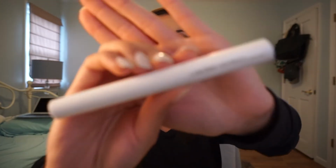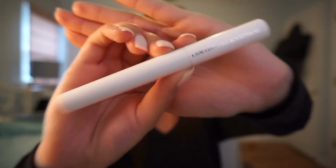For mascara, I brought the one that I can't live without. The lash primer, I mean, that I can't live without. So this is the Lancome CILS Booster. This stuff makes your lashes look bomb once you put mascara on.